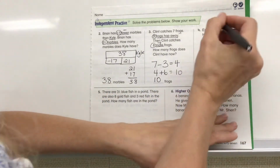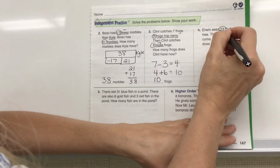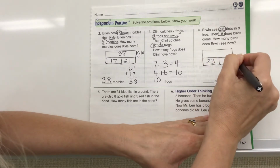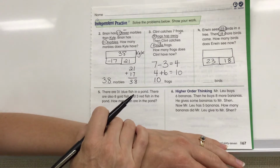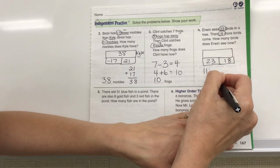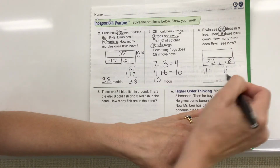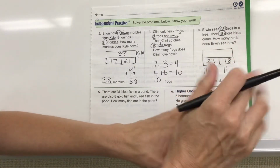All right, number 4. Erwin sees 23 birds in a tree. Then 18 more birds come. So we want to know how many he saw. He saw 23, and then 18 more birds arrived. So we need to add these together. So I'm actually going to draw this out. 10, 20, 1, 2, 3. And then with 18, we have 10, 1, 2, 3, 4, 5, 6, 7, 8 ones. Now I need to make a bundle of 10. We don't want to have a million little ones floating around.